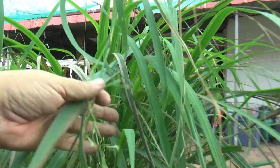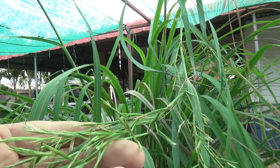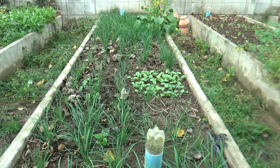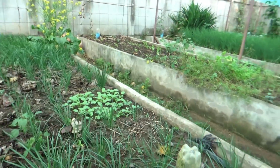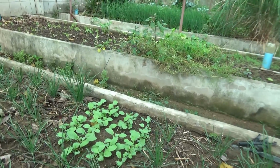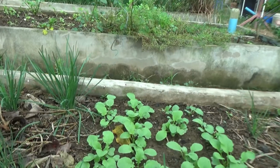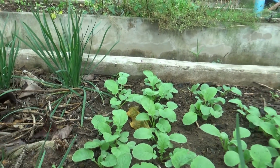Oh, here's the other one. Here's what the seeds look like. This looks like grass, right? This is the Chinese chives bed. Starting to finally get going. This square spot right here, this is where, look at the size of the root. The passion fruit was. I just chopped it off right there.